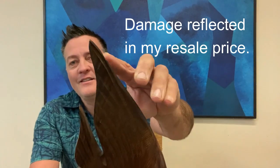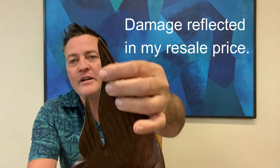Back to the shop. I want to show you the items we picked up at the sale. So let's start out with all the smalls. We have this angelfish carved out of ironwood. Pretty cool fish. Only thing is that the top part had been broken off and re-glued. But overall, very nice quality piece.